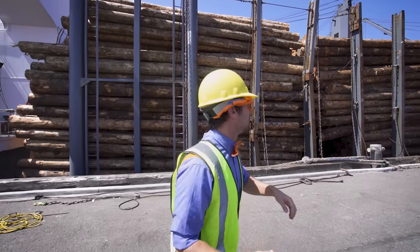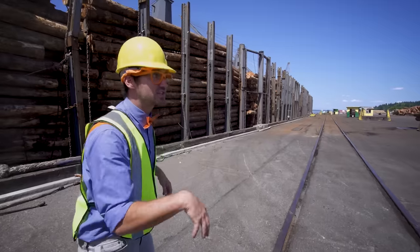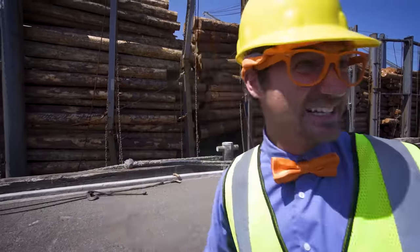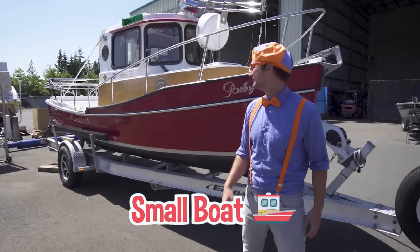Okay, well, anywho, I think we should let all the log stackers get back to work. So we should probably get out of here, and then they'll stack some more logs on the ship. All right, see ya. Whoa, this is a small boat.